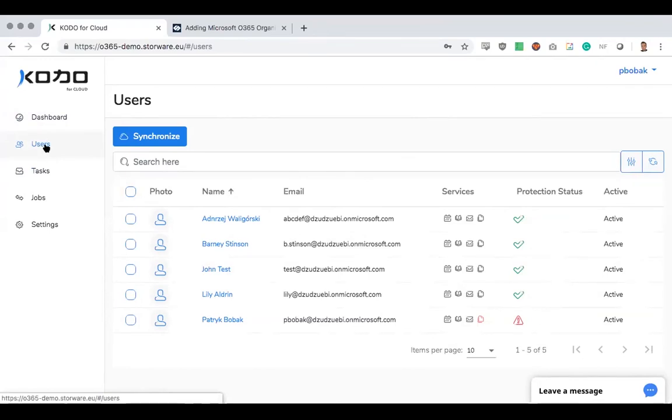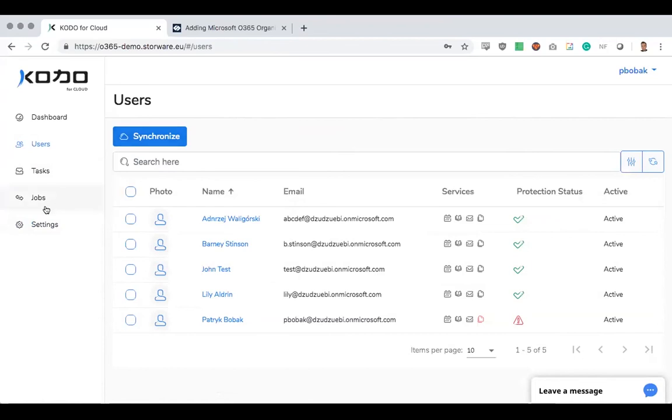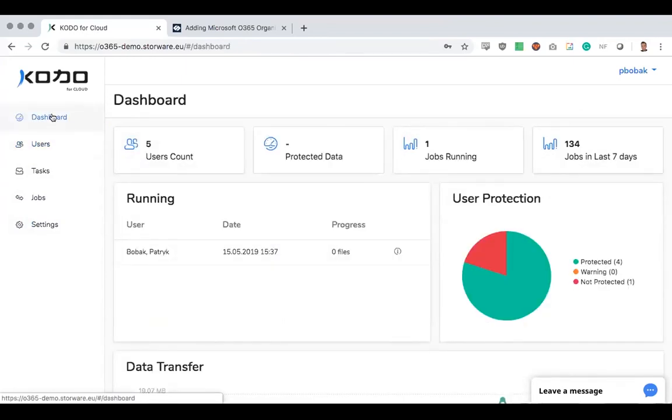So after we get our organization, there are a few steps: create configuration, configure data policy, synchronize user, create a job or do a backup manually. It's up to you, and it just works. After the job is done, you can browse the user, browse the data, and restore it. You have full access to it. We focused on an easy and intuitive UI with minimal options, a simple tool that you don't have to read the full documentation to know how to use. It should be very easy to use, even for someone new to this product.